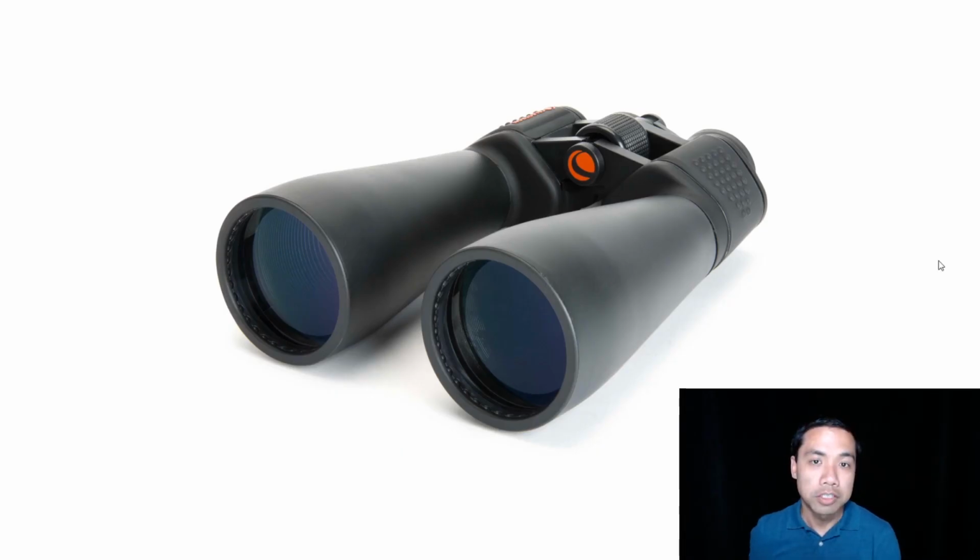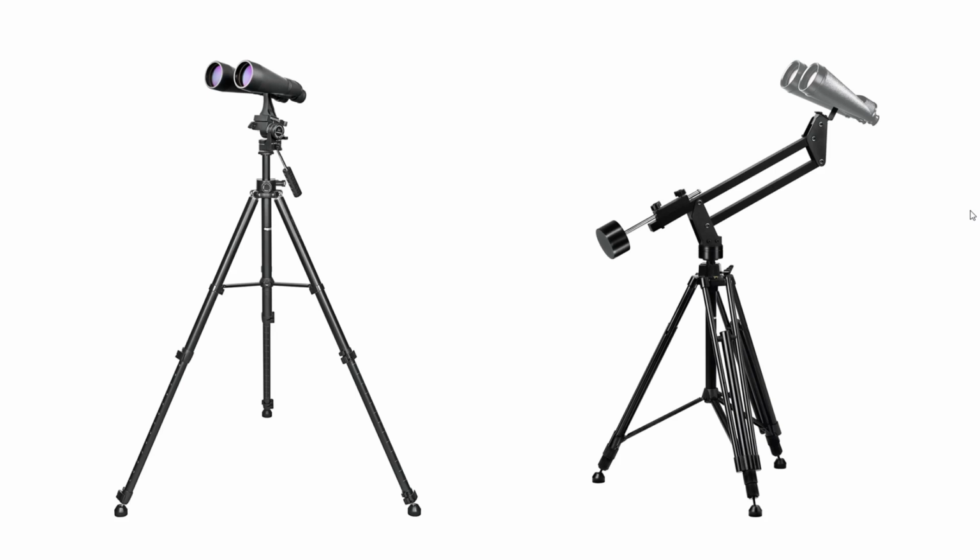Whoa! So this is a pair of 15 by 70 binoculars. Now the problem with large binoculars is that they're pretty heavy. They can be pretty heavy for adults, and are definitely unusable by a child. Also, keeping a picture steady with large binoculars like this is very difficult because of the high magnification and the weight.